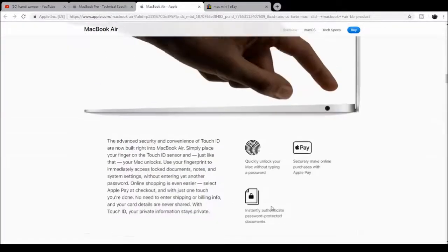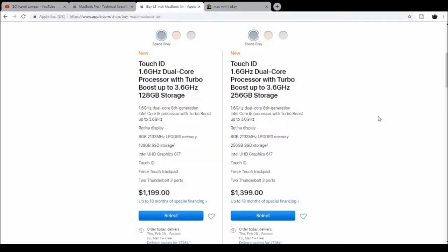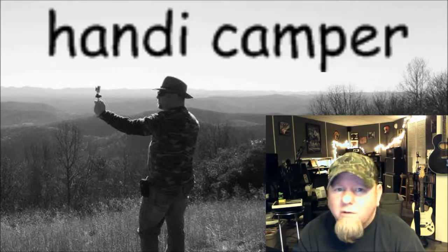$1,200 for the entry level, probably. It doesn't say, does it? MacBook Air. Well, there you go, $1,200, guys, for the entry level. It's got 8 gigabytes of memory, so that's kind of cool. But you've got the 128 gigabyte storage. Let's see, for 200 more bucks, you can get the 256 gigabyte. Is that worth 200 bucks? I don't know about all that. That's just a lot of money, guys. I'm gonna have to do some more selling on eBay or something to get that.